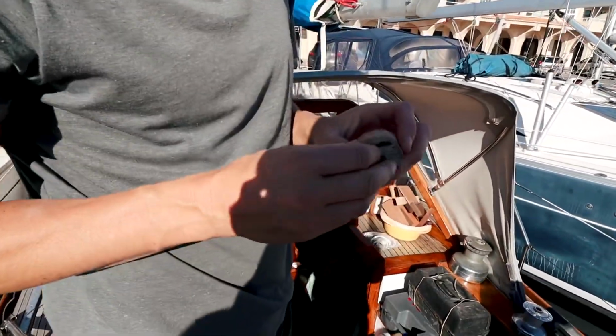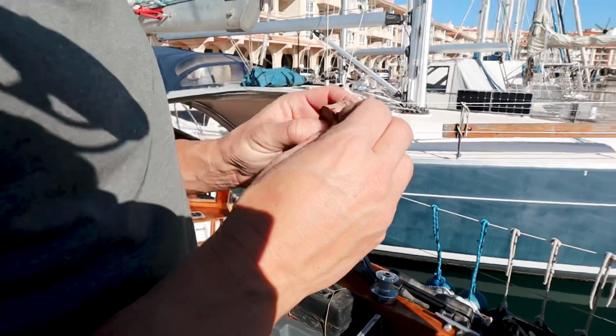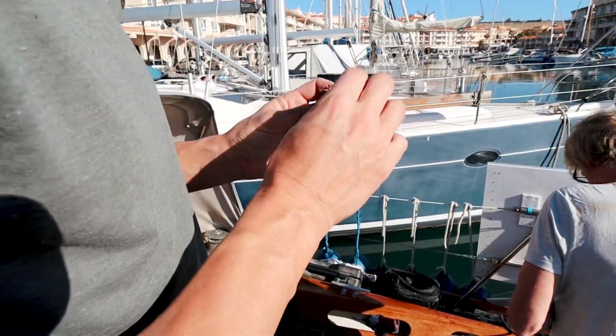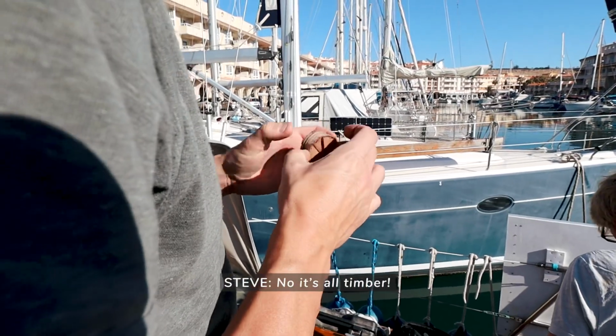Oh, nice. An alarming thing doing the whole thing. But it's all plywood. There's no foam core or something like that. That's good.